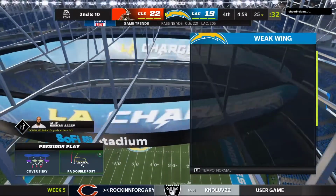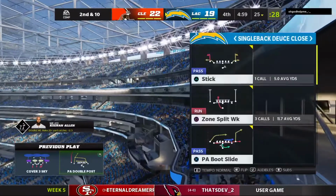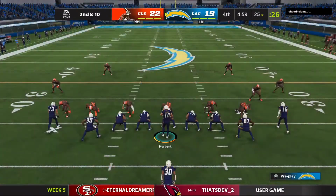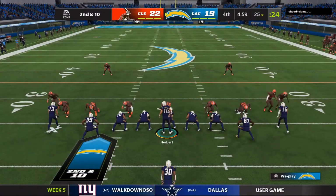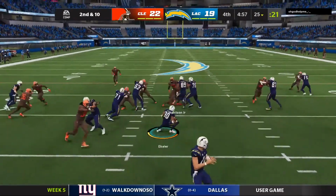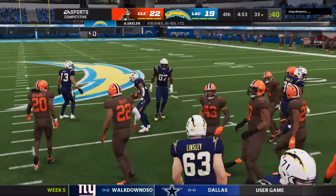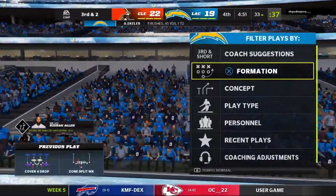If no one's open and you don't have a running lane that you want to take, make the right choice. Get rid of it, live to fight another down. An incomplete pass leads to 2nd and 10 from the 25. A handoff. It's Ekeler. And he's upended at the 33 following a good pickup of 8.